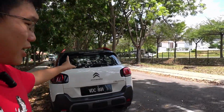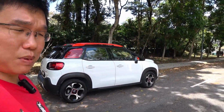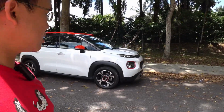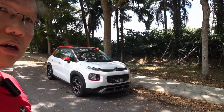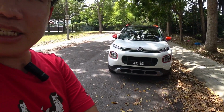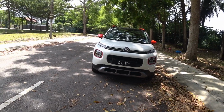Both this and the Captur are powered by a 1.2 liter turbocharged engine, mated to a 6-speed transmission with front wheel drive. The difference is the Captur has a 4-cylinder engine, while this one makes do with 3 cylinders. The Captur has a dual clutch transmission, while this one has a 6-speed torque converter automatic. But in honesty, after driving it, the way this car behaves at low speed, it actually feels more like a DCT.